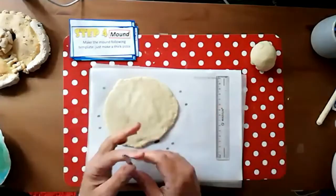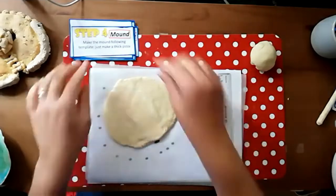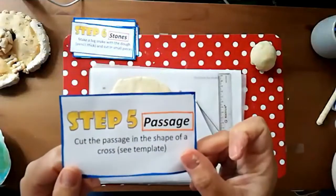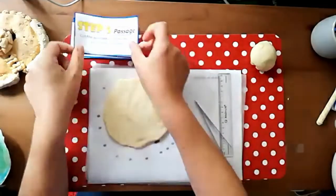So what we're doing now, someone asked, well, do we cut out the cross? We're cutting out the cross. Of course, the difficulty with cutting out the passage, it's not actually a cross, it's a cross shape, is that we can't see it. So we understand that it's quite a tricky thing to do.